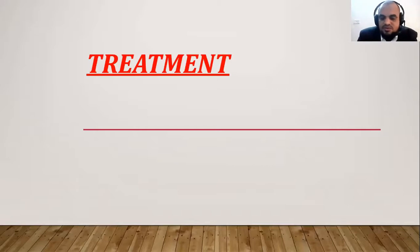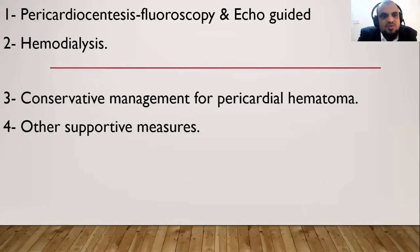So our plan of treatment was to give him supportive management for pain and 3 units of blood, and we did pericardiocentesis for him under fluoroscopy and echo guidance. We offered him hemodialysis and we treated the pericardial hematoma conservatively, with other supportive measures of management.